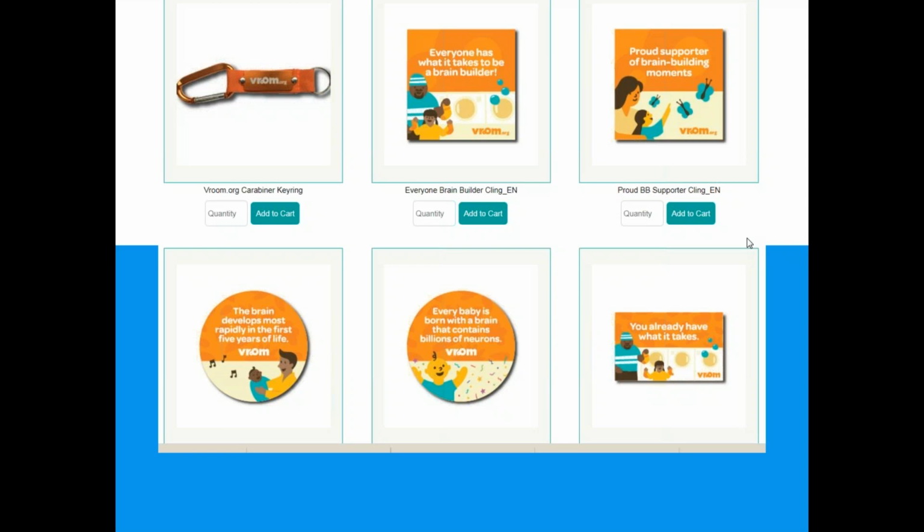So although all of the materials are in English and Spanish, there are select materials that are in Russian, Vietnamese, Arabic, and Chinese that you're able to download for free on vroom.org.